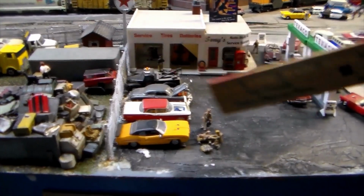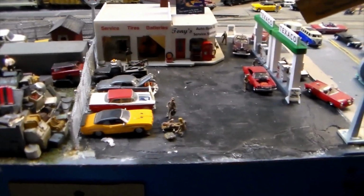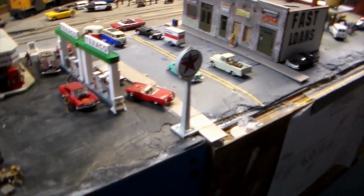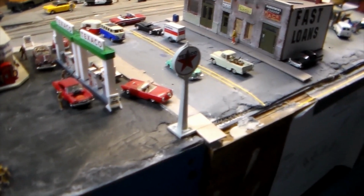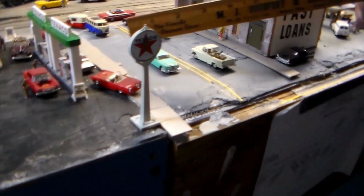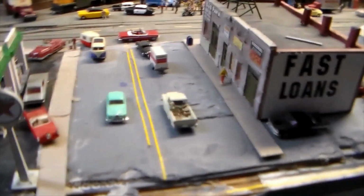You'll notice muscle cars and people working and things. The gas pumps are brand new also. Those are Classic Metal Works, and just lots of detail on those. You can show it from this side too. You can actually see them if you can zoom. I'm not sure. Right there.